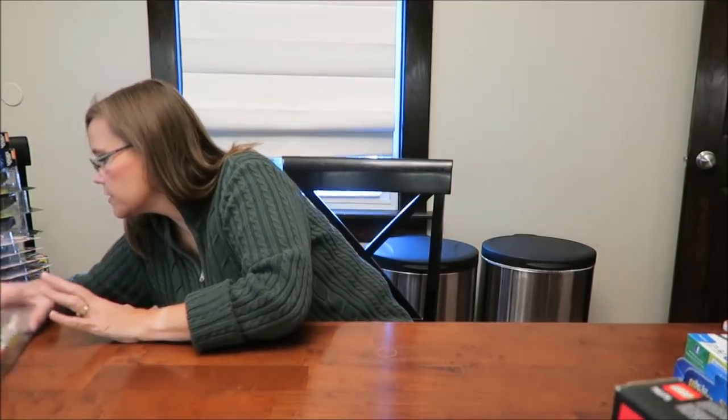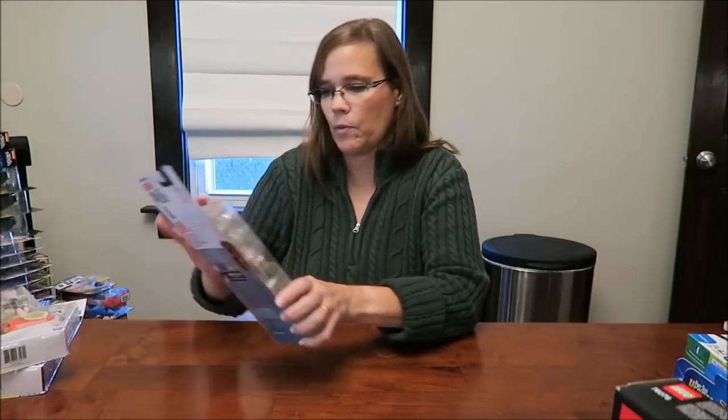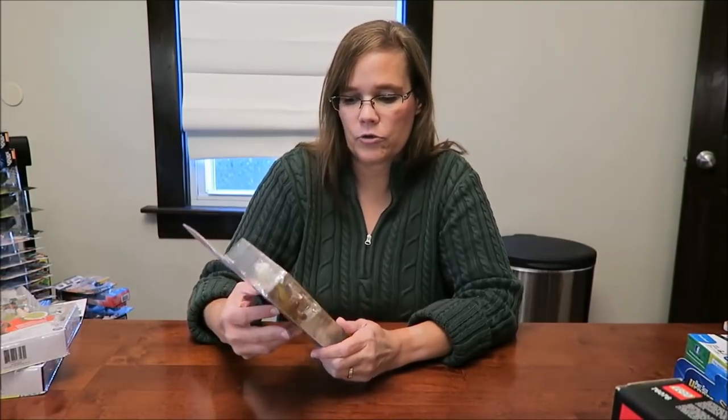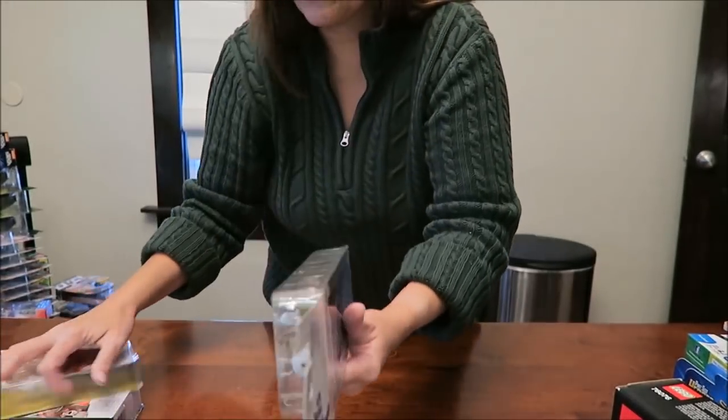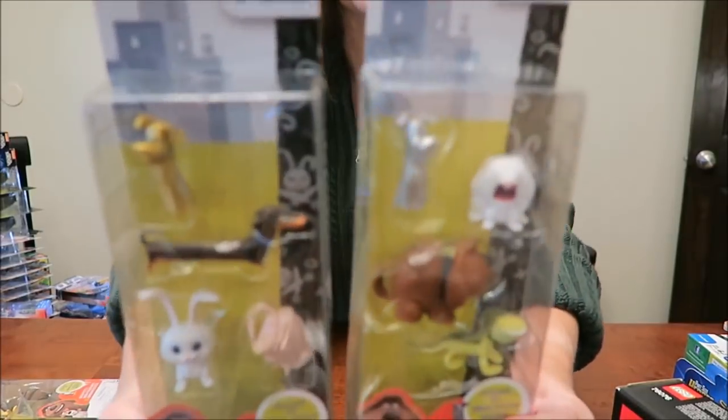See, I'll show you these. We've all seen the movie The Secret Life of Pets, and we just think it's hilarious. So we bought him the 4 of these, The Secret Life of Pets. These are mini pets and figures. We bought him 4 boxes, and each box has 4 figures. So I'll try to show you 2 at a time if I can.